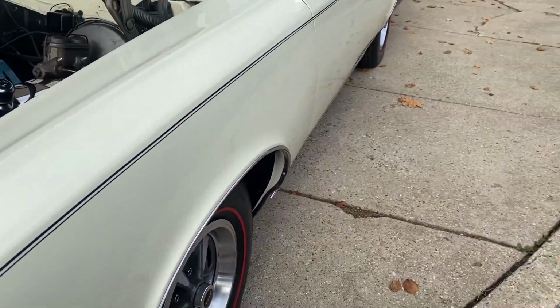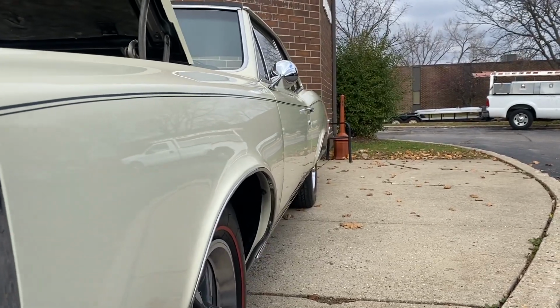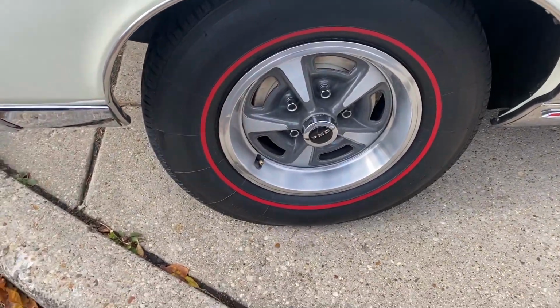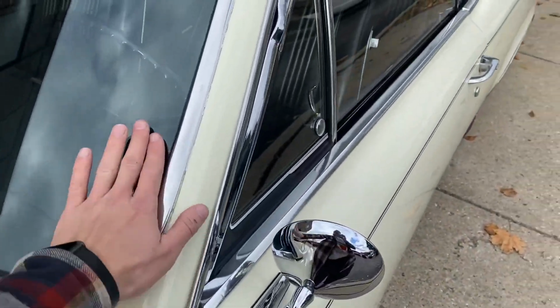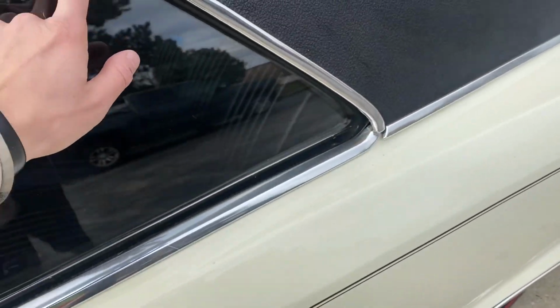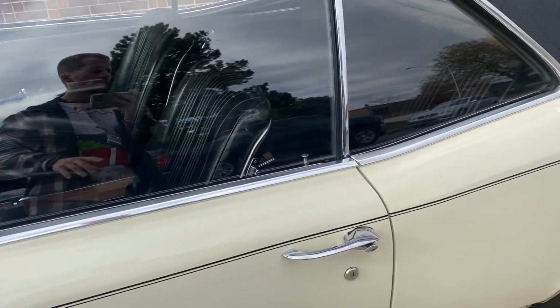First off, the body is really, really straight. I mean, you see that there. Another thing, the lower moldings on the car, this kind of trim here, window trim, the vinyl top trim, this is all in close to excellent condition. You're going to get a couple fine marks in some spots, but that's another sign of the car being restored. All that stuff is accounted for, is being redone.